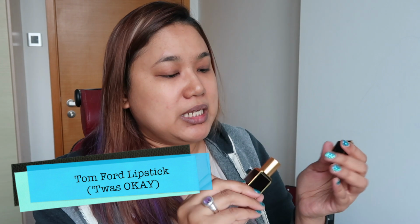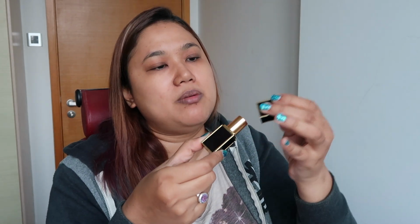Their lipstick, this was a really nice color. It's Violet Fatale, but I don't know, I've had it for a while. It's okay. One of their lipsticks melted on me before. It's magnetic. No, it's not magnetic, but anyway, not worth it. This was $70.